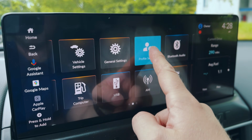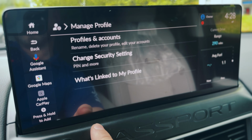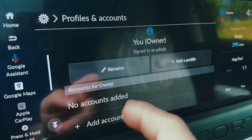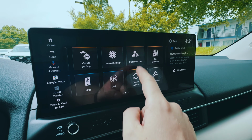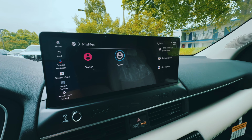Isn't that cool? You can rename your accounts by heading to the Profiles page, selecting Manage Profiles, then opening Profiles and Accounts. You can also link different Google accounts and switch between profiles in seconds. Just tap Home, then Profile, and pick or create one.